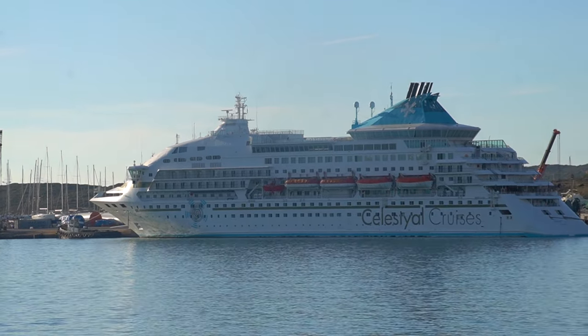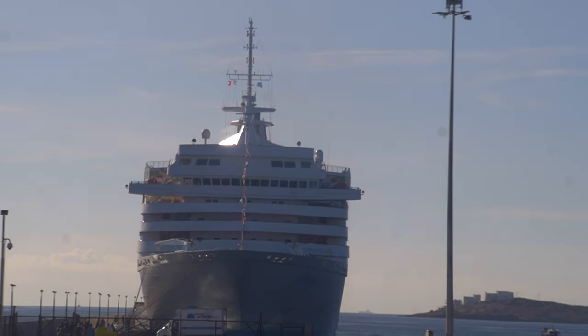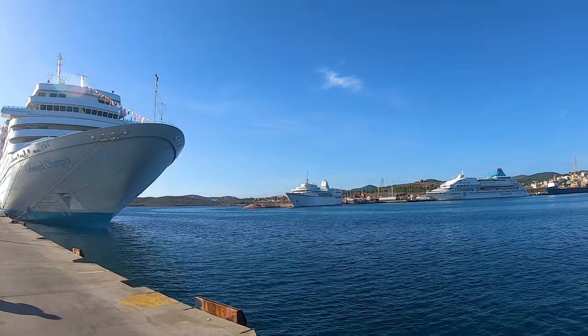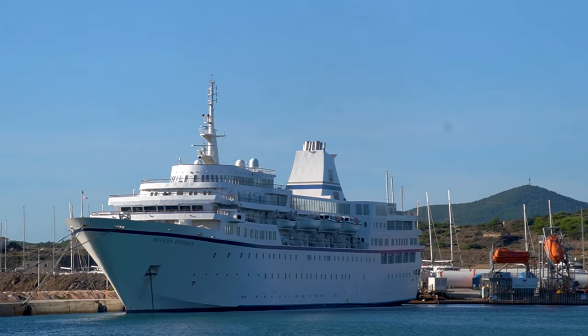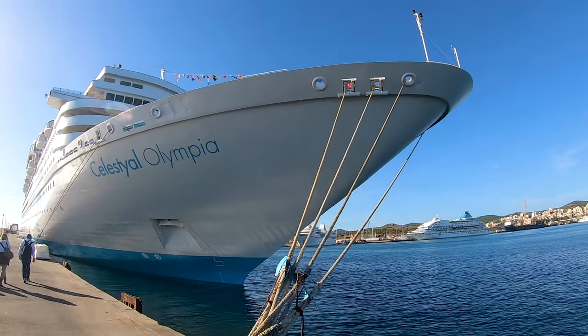Here in Lavrio we have at the moment three beautiful ships with a very uncertain future: Celestyal Crystal, Aegean Odyssey, and now also the Celestyal Olympia, which is currently docked here in Lavrio, most probably waiting to sail for Turkey to be scrapped. And also the Crystal and the Aegean Odyssey do not have a certain future. Probably they will also get scrapped soon.